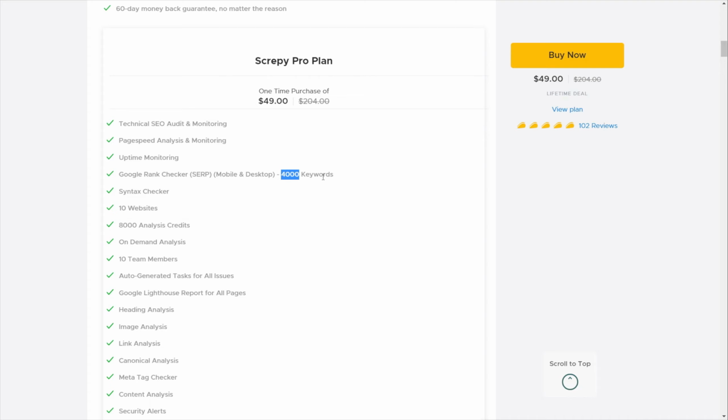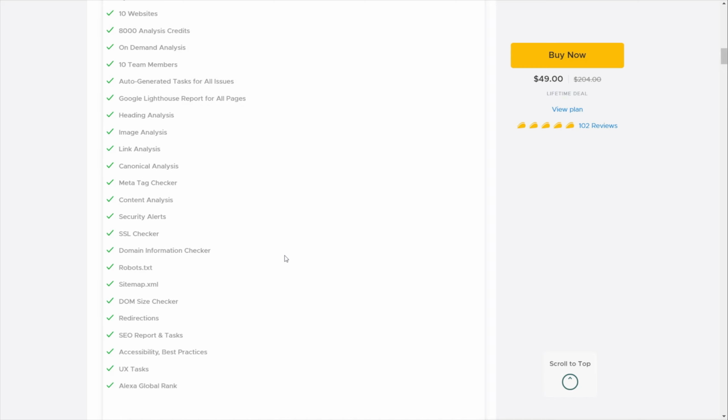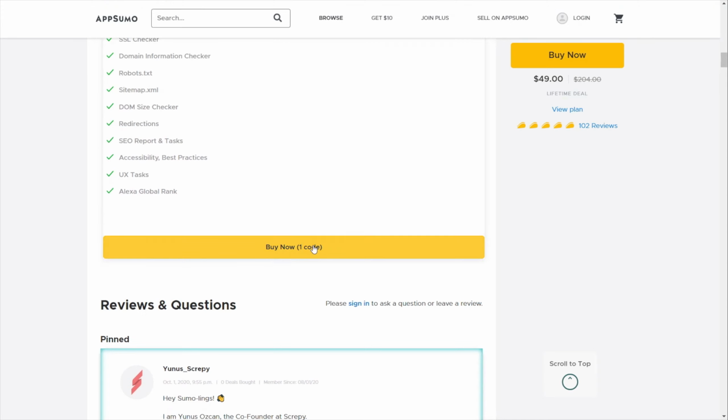Now, most of the things on here, like the analysis credits and so on, these do refresh every single month. So they're not a one-time lifetime. Once you've used them, they're gone. You have them refreshing every single month. You have 10 websites, syntax checker, analysis credits, on-demand analysis, 10 team members if you wanted to have a different team member that had access to an individual website or those kinds of things. So you have lots of things, speed tests, meta tag analyzer, SSL checker, domain checker, loads of options. And like I say, this is all under one code and this is $49 for lifetime.